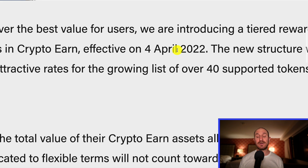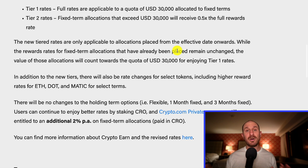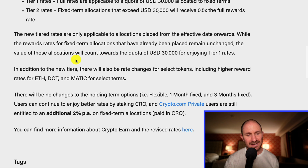So right now, if you have $200,000 in Crypto Earns that are all in 3 month terms, for example, those won't go down as long as they're already staked right now. But like it says here, the value of those allocations. So if you have $200,000, you're well over 30 grand. And let's say on April 4th, you still have $200,000 in fixed terms, right? Let's say you have another month, for example, or another 2 months of those 3 month terms, you will then only get the tier two rates because you're way above the $30,000 USD limit.